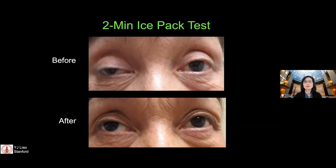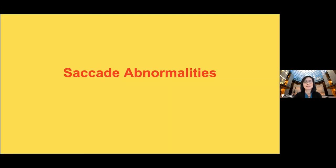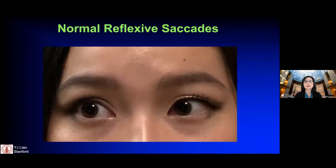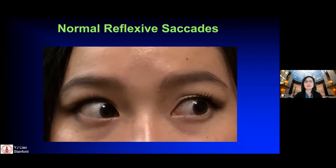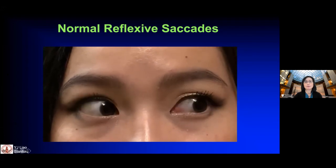So far we have some cranial nerve examples, myasthenia gravis. So let's march on to look at some patients with saccade abnormality. So this is what a normal reflexive saccade should look like. This healthy control is looking left and right rapidly.